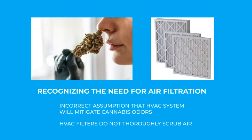Then, knowing that a facility emitting strong cannabis odors, an effect further magnified by venting, is seen as extremely undesirable, some growers have recognized the need for air filtration. However, many of them haven't gone far enough with the concept, assuming that their HVAC system will handle it sufficiently. While HVAC systems are indeed equipped with filters as part of their design, this feature predominantly serves to prevent particulate from entering the air handler and does not thoroughly scrub the room's air, though that does still happen to some extent, as it does catch the larger stuff. This is technically still better than nothing, but it's a very low-tech setup.